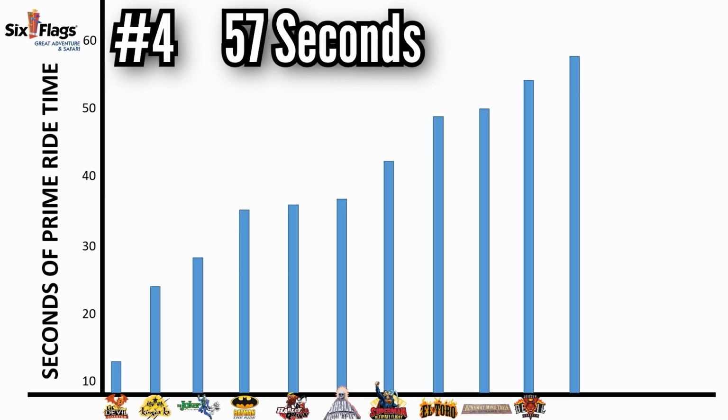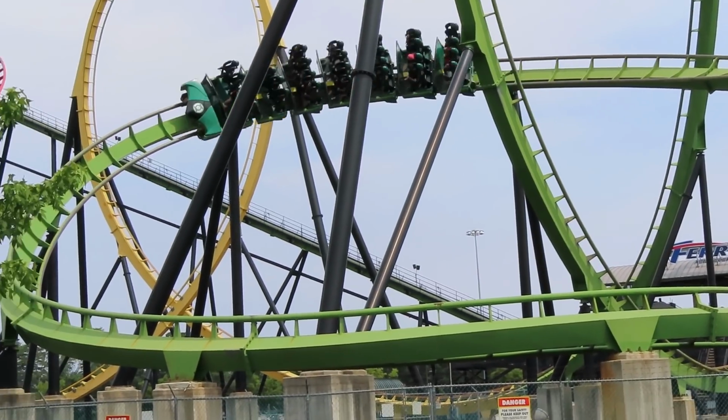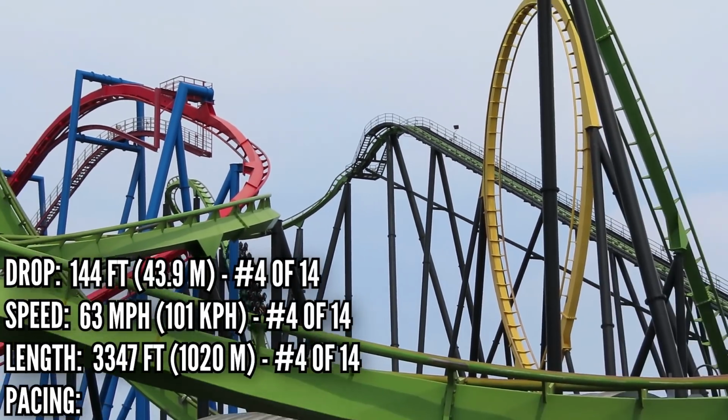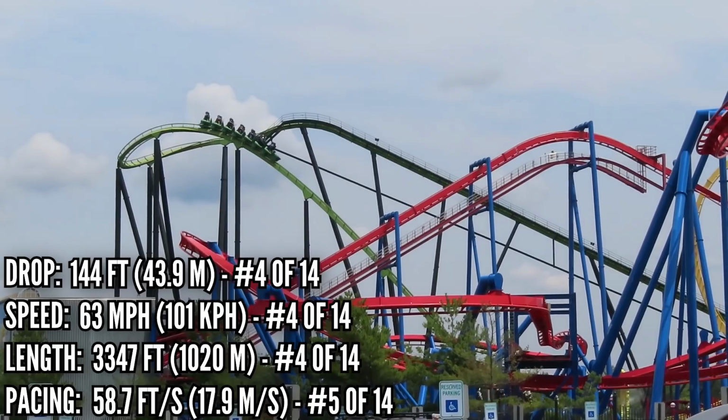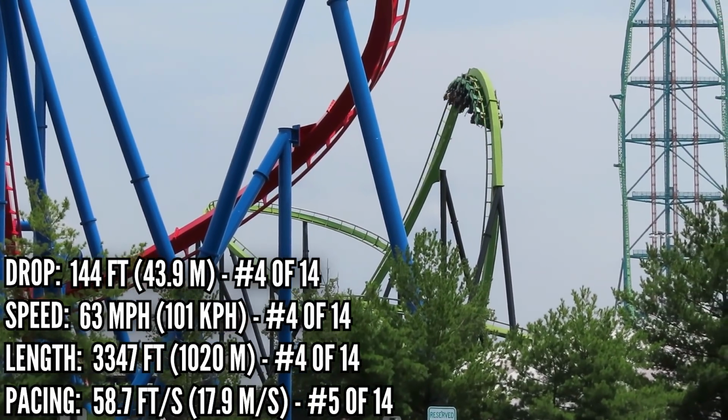In 4th place with 57 seconds is Green Lantern, the B&M stand-up. Sometimes I talk about rides that make sense, and Green Lantern is one of them. It's 4th in ride time, along with drop speed and length, and it's 5th in pacing. It's a full-size stand-up coaster with that 144-foot drop, and you don't see B&Ms this size get moved around that often.